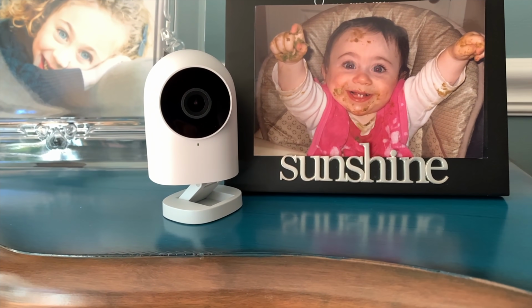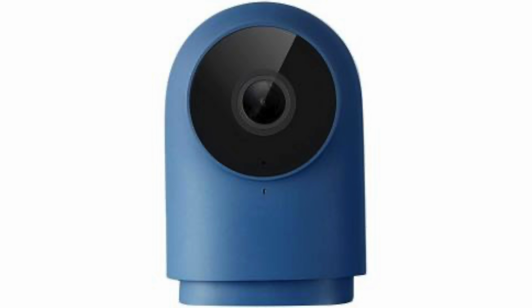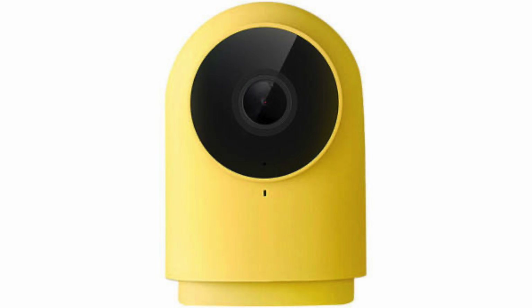Currently in the US, it's only available in white, but in the near future, the other colors will be available. You can get royal blue, red, or this yellow, which to me kind of looks like a little minion.